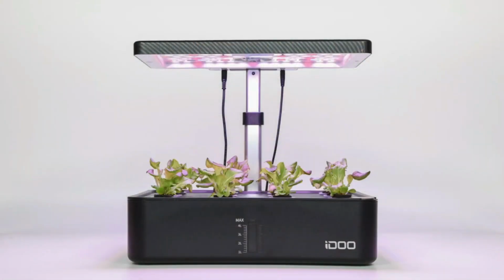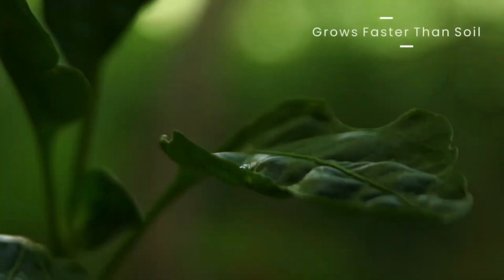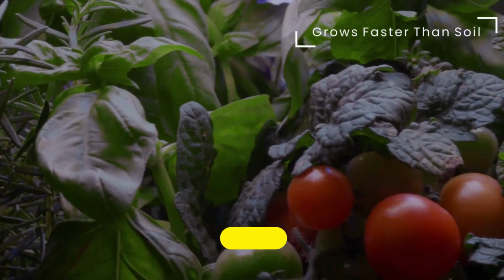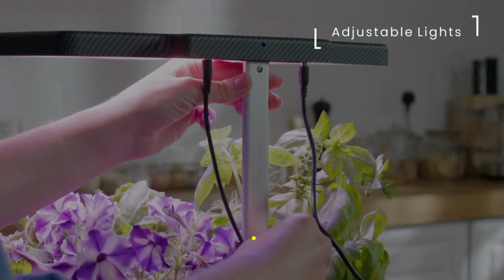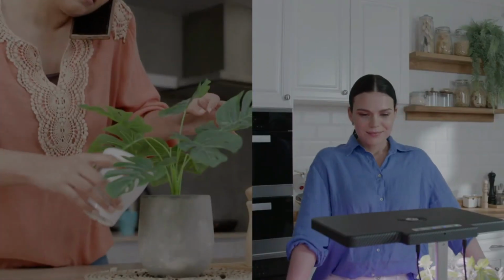Setting it up, it's a breeze! Even if you're a complete beginner, you'll find the iDOO system incredibly easy to assemble and operate. No complicated tools or confusing manuals here, just a straightforward setup that gets you growing in no time.